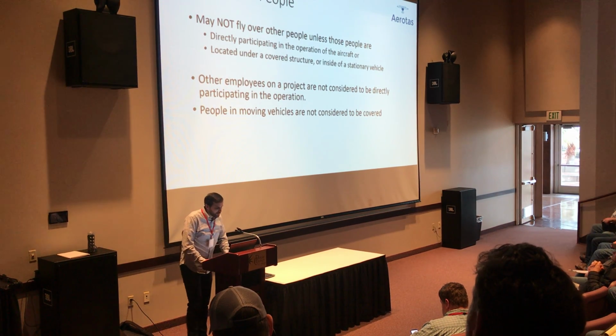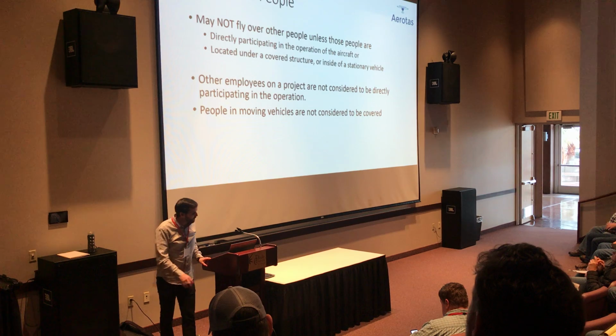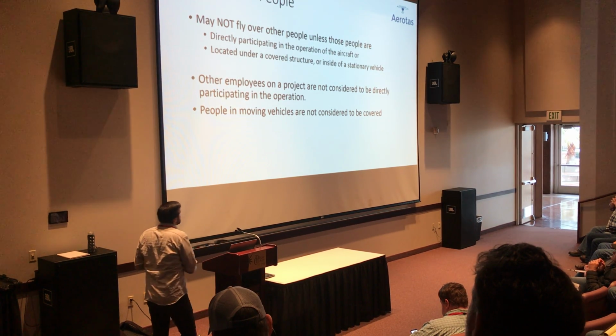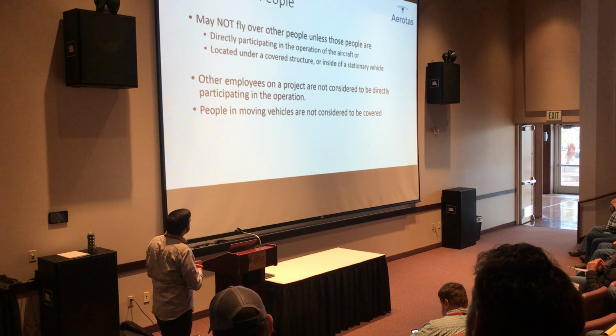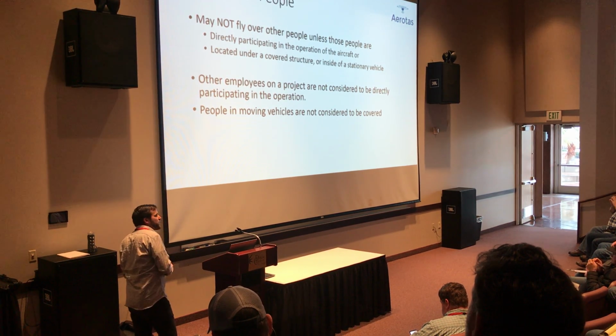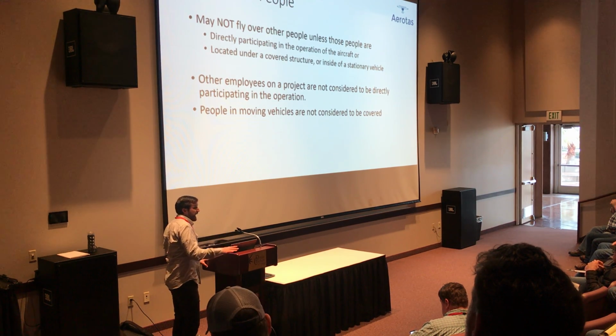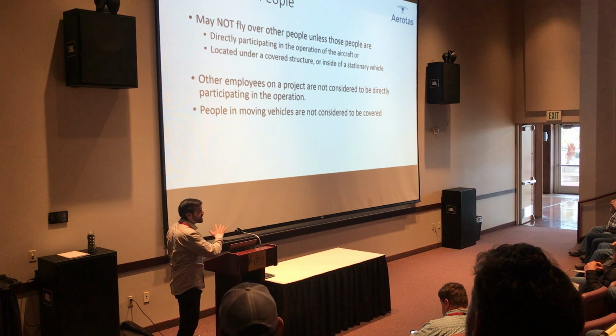Flying over people. You may not fly over other people unless those people are directly participating in the operation of the aircraft, or they are located under a covered structure or inside of a stationary vehicle. Again, if you want to actually talk about this, come to my last session today and we'll talk about what that means in the real world.